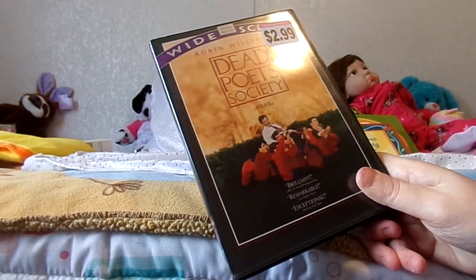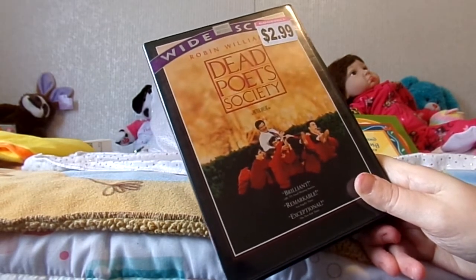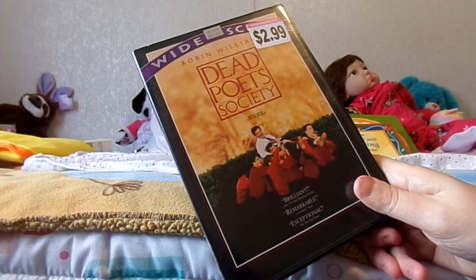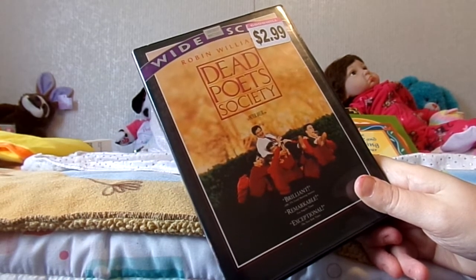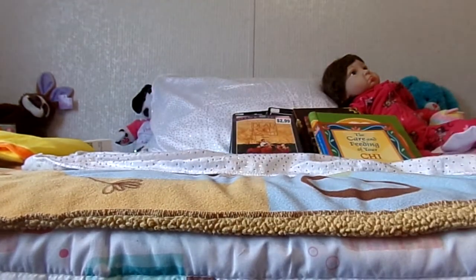I love the inspirational type of feel of them, but also they're not like cheesy, you know. They're inspirational, but they actually have some meaning to them. So that's some of the stuff I got this weekend.